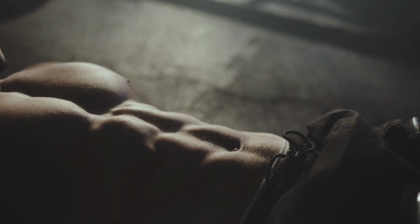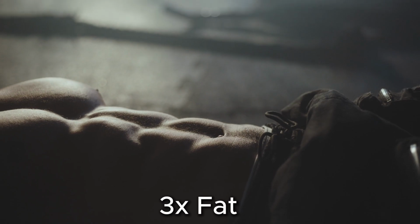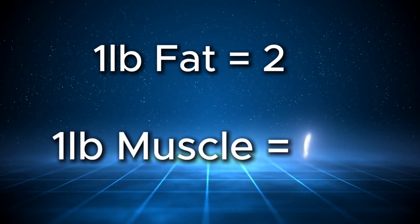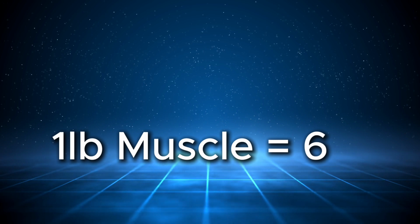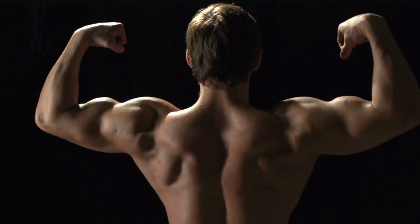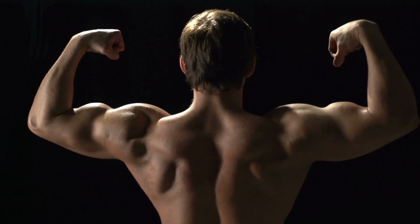We know, for instance, that muscle will burn about 3 times as much as fat. So a pound of fat will burn 2 calories per day, where a pound of muscle will burn 6. Add that up over your entire weight, and the numbers become the most substantial of all that we have discussed.